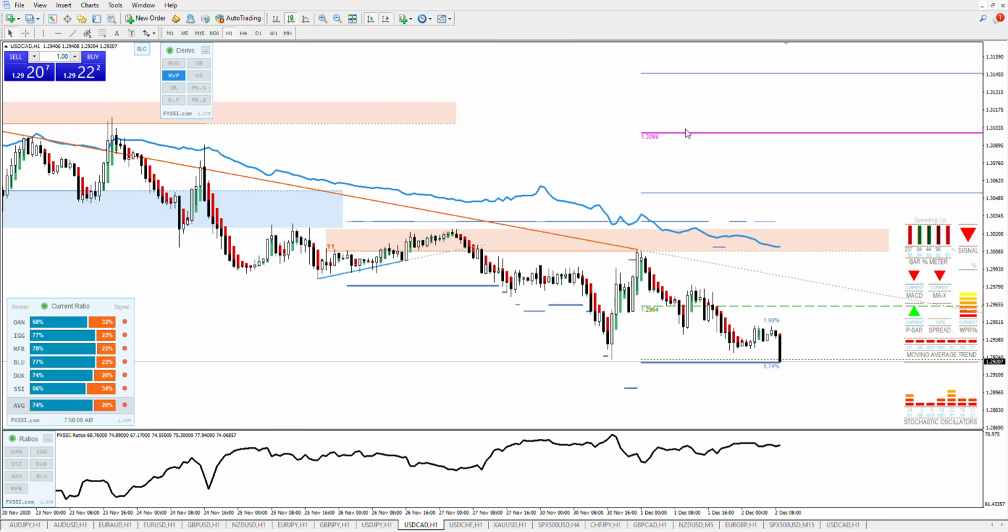I'm below monthly pivot. So yeah, it's looking quite heavy, and if oil rallies as well, it's going to hurt.